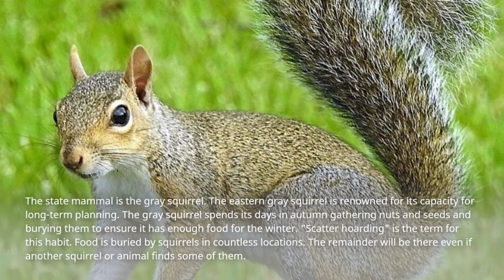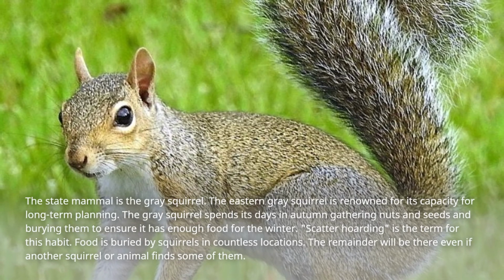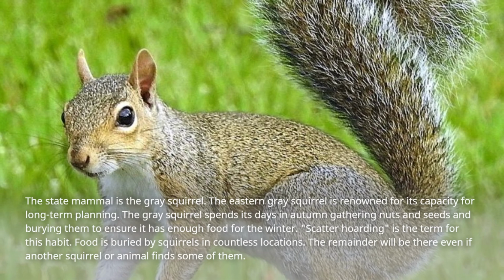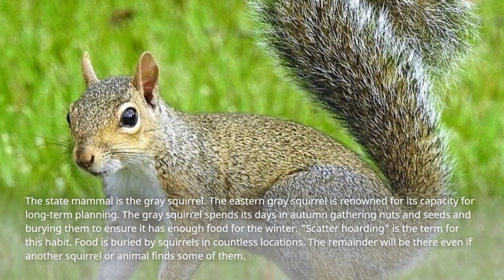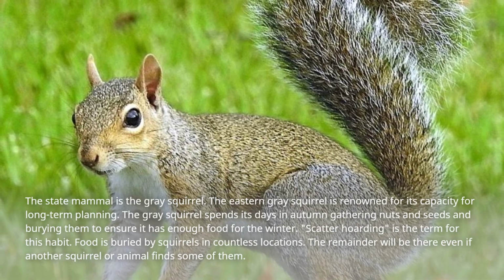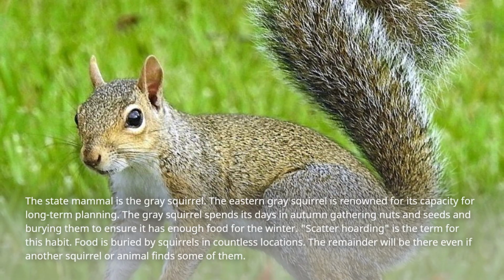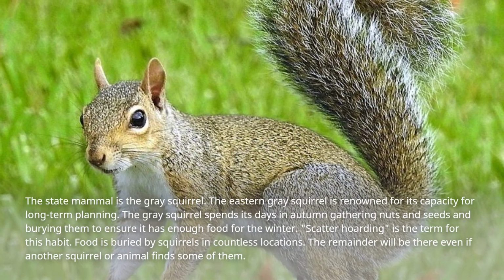The eastern gray squirrel is renowned for its capacity for long-term planning. The gray squirrel spends its days in autumn gathering nuts and seeds and burying them to ensure it has enough food for the winter. Scatter hoarding is the term for this habit. Food is buried by squirrels in countless locations. The remainder will be there even if another squirrel or animal finds some of them.